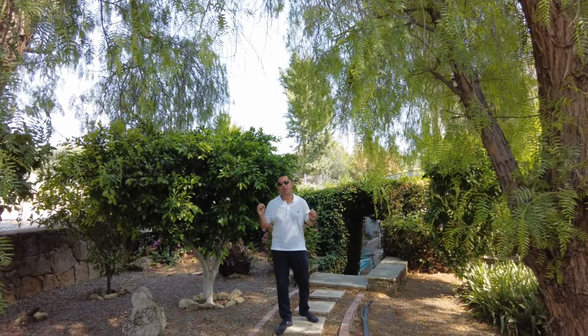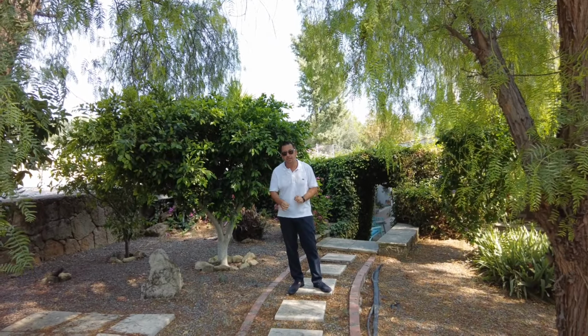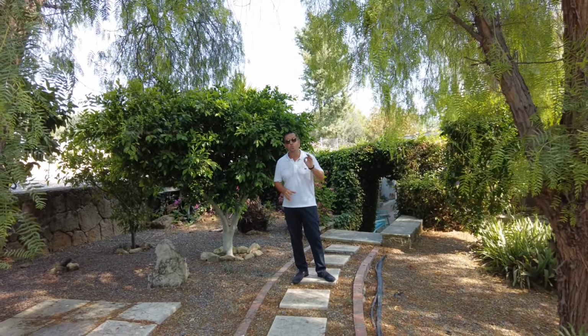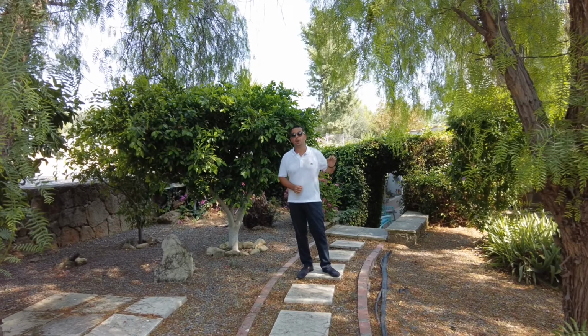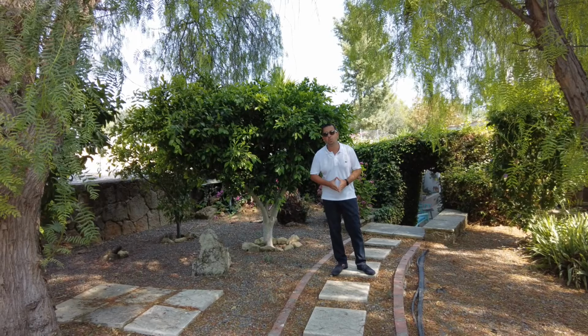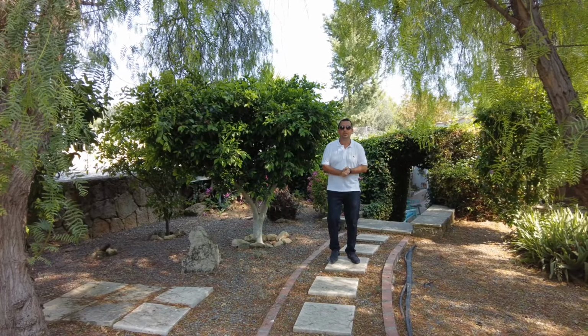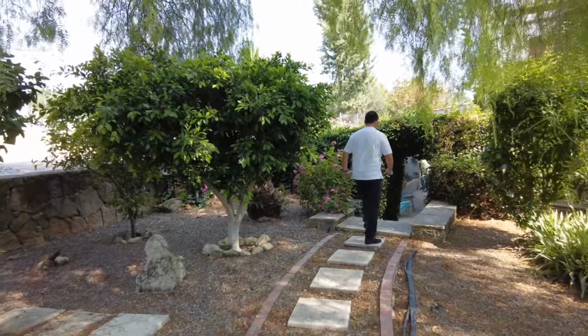By the way, we are located 5 minutes walking distance away from Deniskaya Beach and 5 minutes walking distance from Escape Beach, and again 8-10 minutes walking distance from the nearest supermarket. What else can you want? Come on, let's carry on.